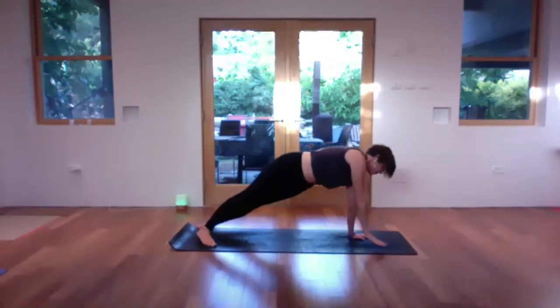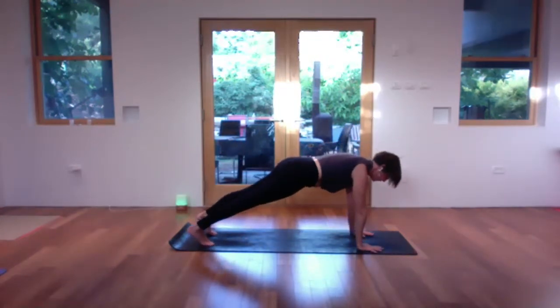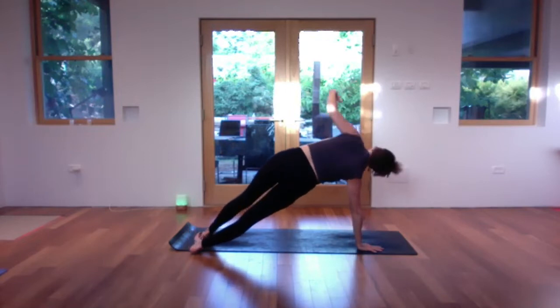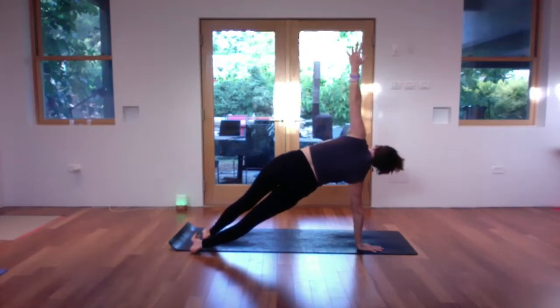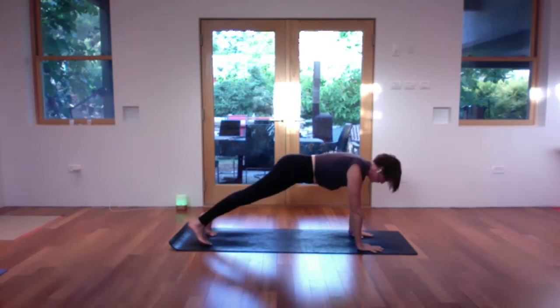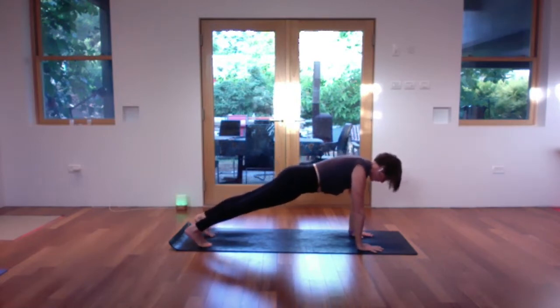Back around to center. Find your middle plank. And then side plank to the right. Drop your heels to the right. Reach your left arm up. Go back around to center. Find your middle plank. Reach to the heels.